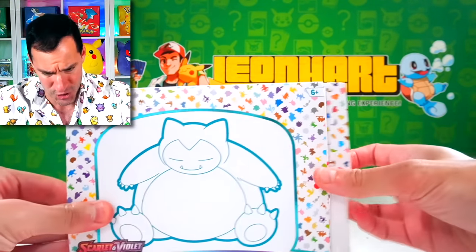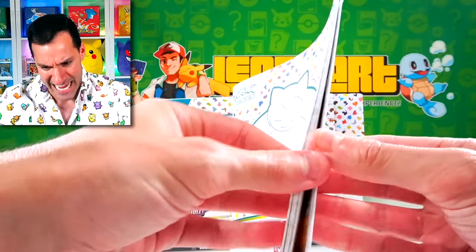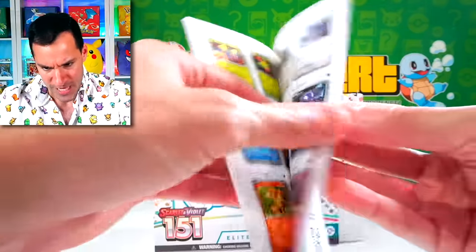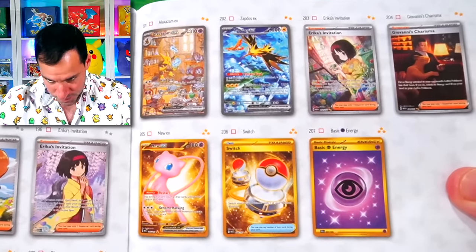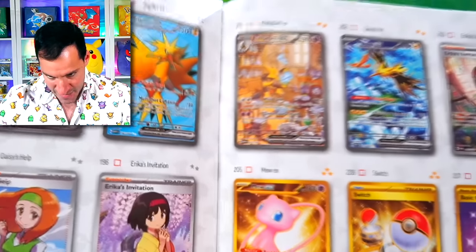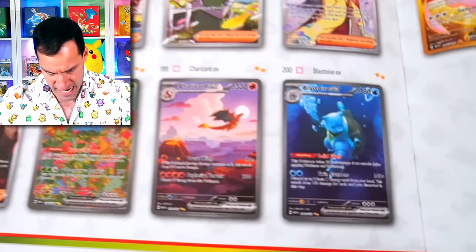Getting right into the Elite Trainer box, and what is this? The Player's Guide. It's not like the shiny plastic, it's now just paper. What? Anyway, let's take a quick look-see. Oh, look at these cards. Giovanni's Charisma, Erica's Invitation. I know lots want to go for that Alakazam EX, the Zapdos, the golden cards, the trainers. Oh, look at that Charizard flying, and oh my, there's just tons of amazing cards.